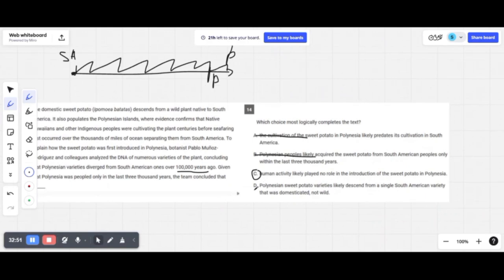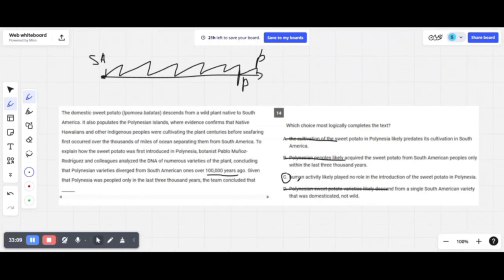Let's look at D. Polynesian sweet potato varieties likely descend from a single South American variety that was domesticated, not wild. We have no idea if it was domesticated or wild, and it's not even the focus of our passage, so it's completely off. And the best option here would be C.